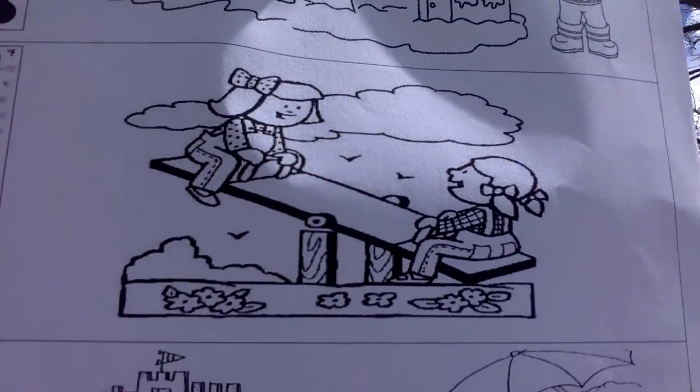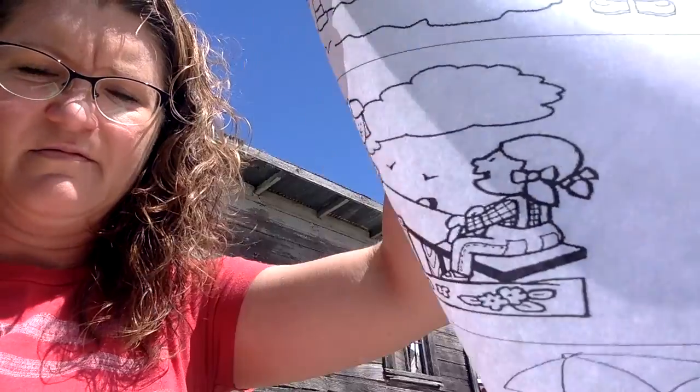And if you're able to print it, go ahead and do some coloring. Thanks for working on your science today.